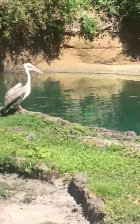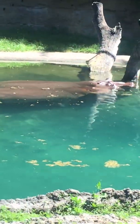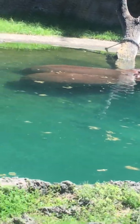A couple of hippos in the water to the right, and then a whole bunch of hippos in the water to the left. Decent swimmers, hippos can hold their breath for up to 8 minutes at a time.